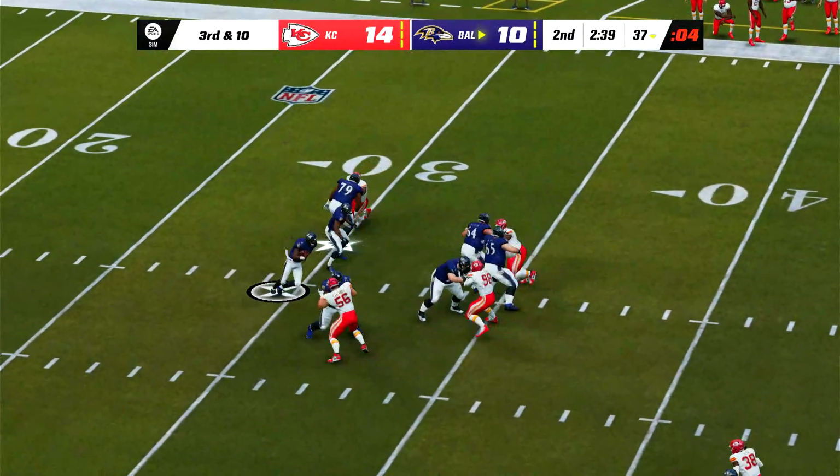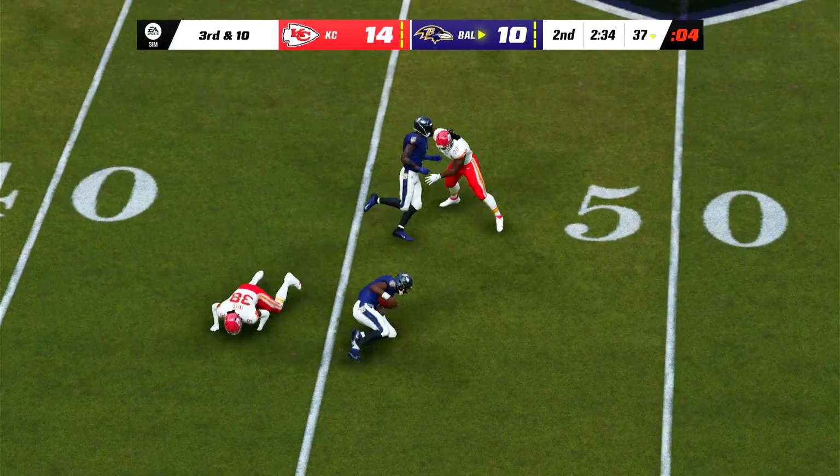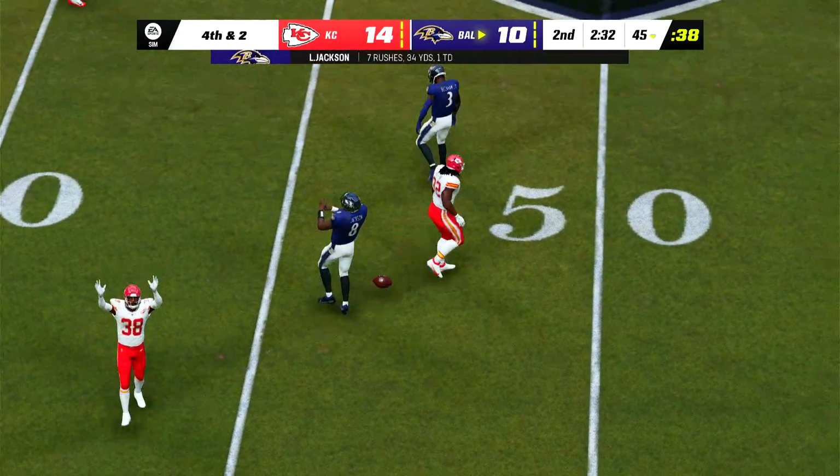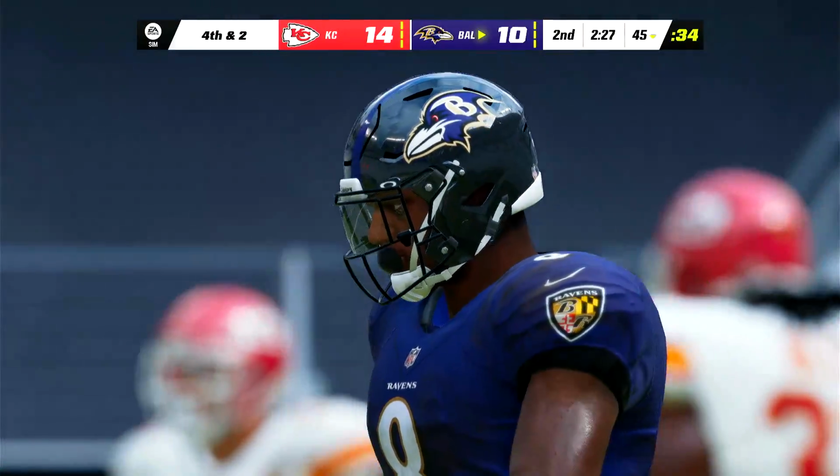Throwing is Jackson. And he's going to come up a few yards short. Brought down at the 45. Give him 8 yards that time on the scramble, and now 4th down.